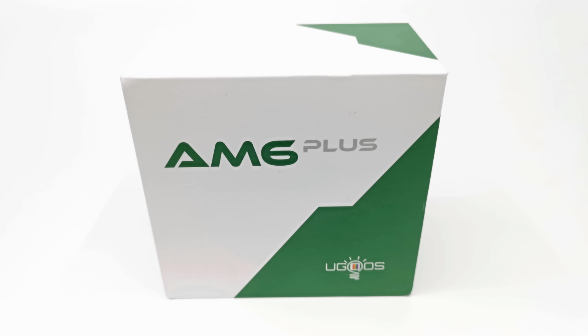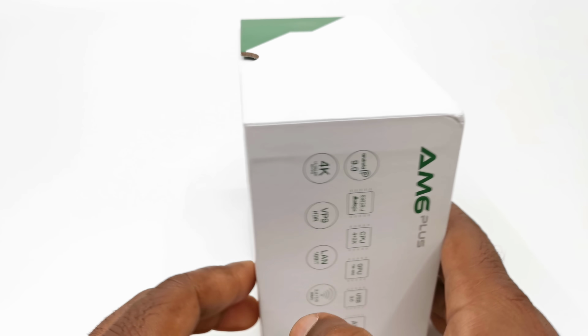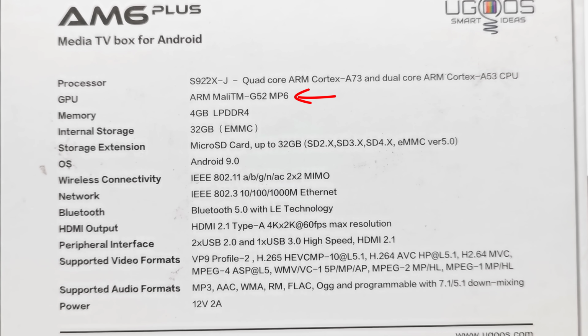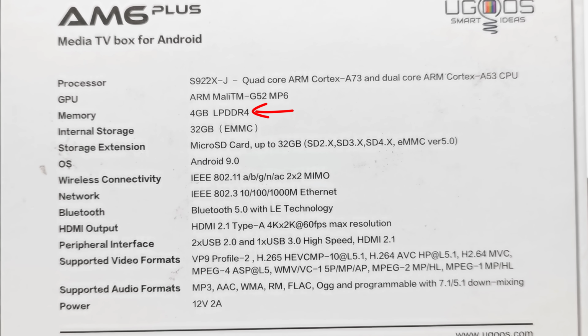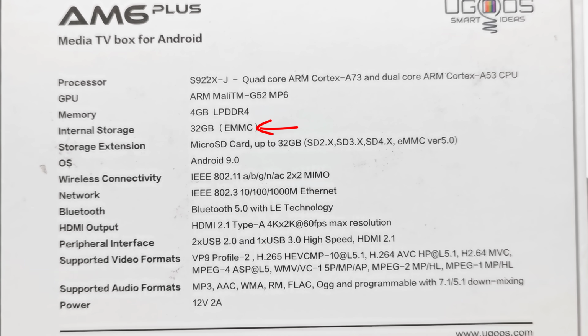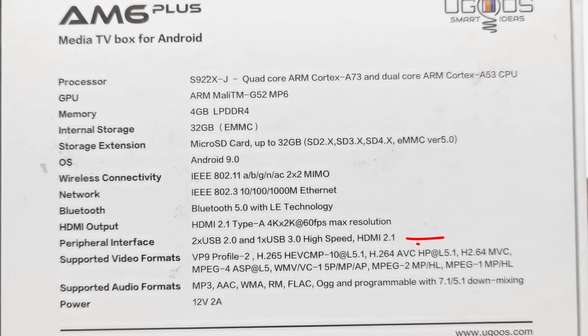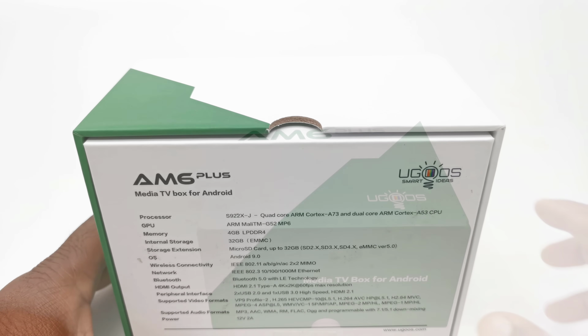Welcome back. So the Plus model comes in the same box as its predecessors, and only its green color is different. To the back it shows that the CPU is the Hexa-core S922X. The GPU is the Mali G52 MP6. It has 4 GB of DDR4 RAM, 32 GB of internal storage. It's running on the Android 9 Pie operating system. It has dual-band Wi-Fi and gigabit Ethernet LAN connection. It has Bluetooth 5.0 with LE technology. And it has USB 3.0 and HDMI 2.1 ports. So without further ado, let's get the show started.